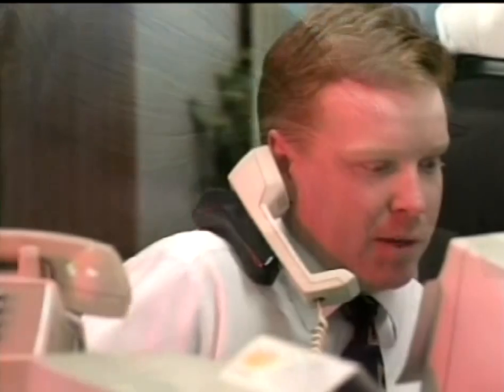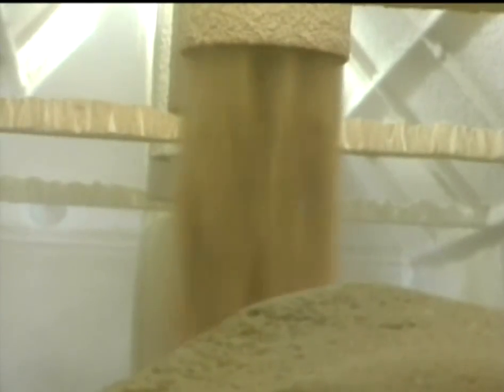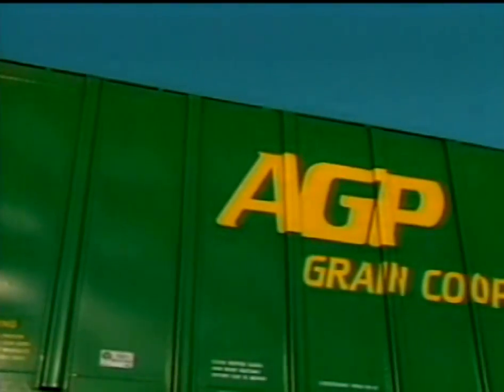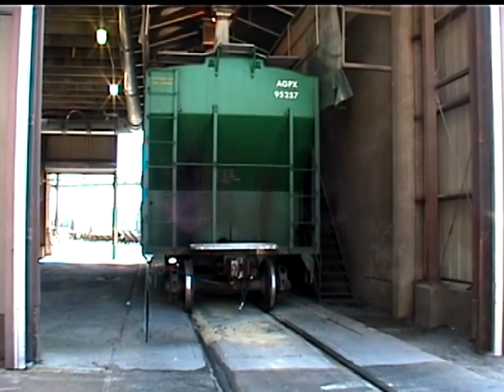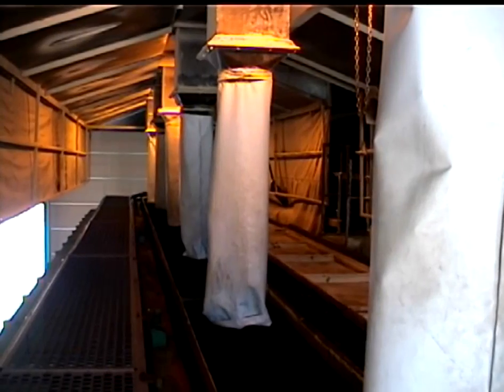AGP has an experienced team of professional merchandisers involved in grain origination, transportation, and grain marketing, both domestically and internationally. The expanding scope of AGP's export effort has earned the company a reputation as a premier supplier of high-quality commodities to the world. AGP has updated its rail car fleet by replacing smaller cubic capacity cars with larger cubic capacity cars, designed specifically for AGP's soybean meal fleet.